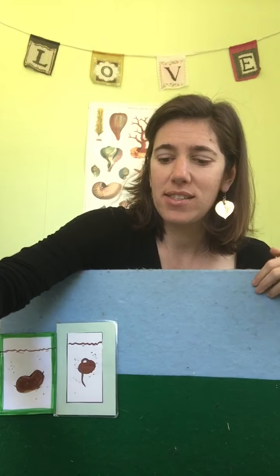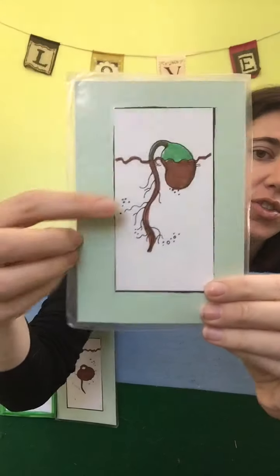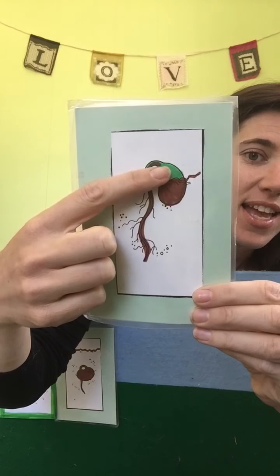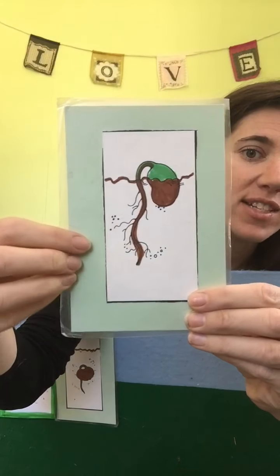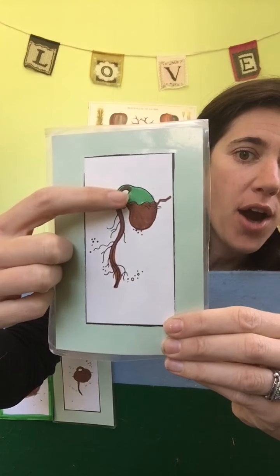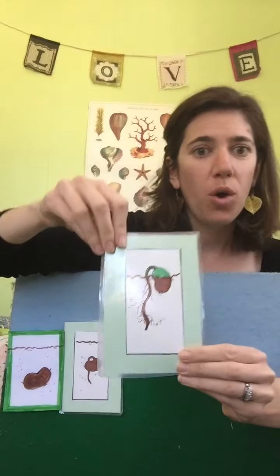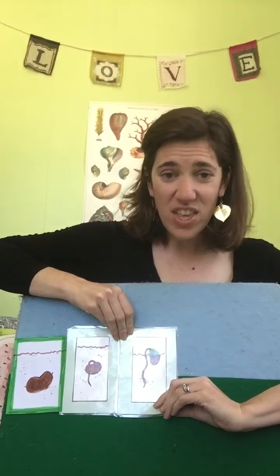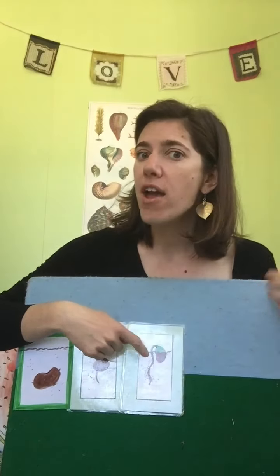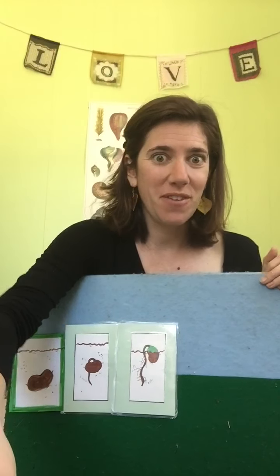So let's see, the next step is, see how it's starting to grow more roots. There's little hairs, and now that seed is starting to pop up above the earth, and it's beginning to germinate or sprout. Once you see that little green part sprouting above the earth, you know the seed has germinated. And the only way it can do that is if it gets water and sun. And most seeds like to have soil to germinate too, but green bean seeds grow very quickly. And so you can sometimes sprout or germinate them without soil, which is a fun thing to do.